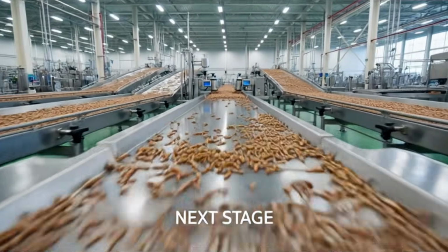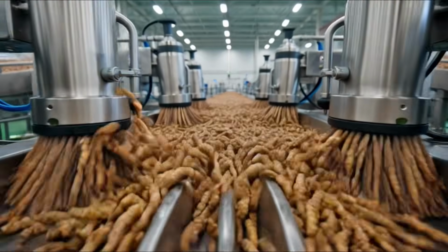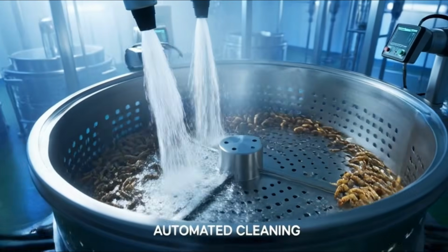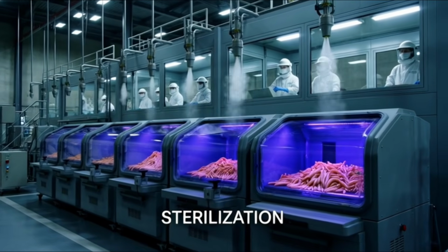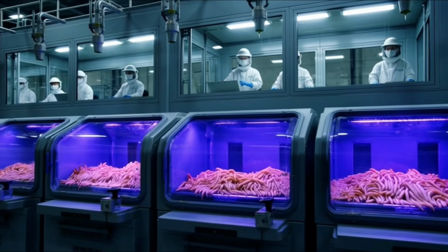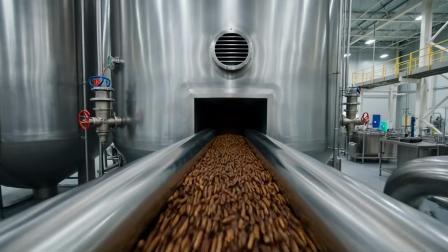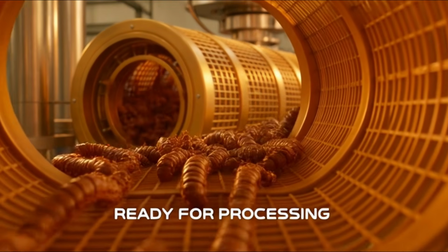The harvested mealworms move toward advanced cleaning stations. Every stage is fully automated inside this fictional simulation. The factory prepares every batch for processing. Next, moisture is carefully removed before transformation begins. The mealworms are now ready for the most unbelievable part of the simulation.